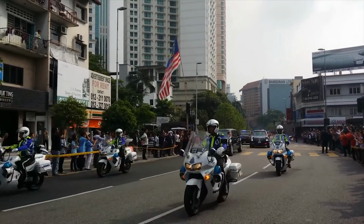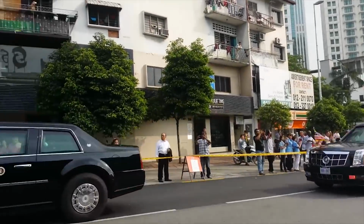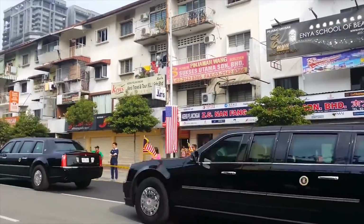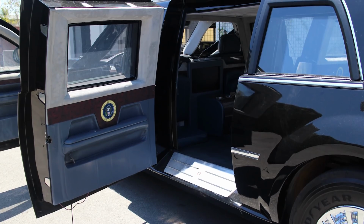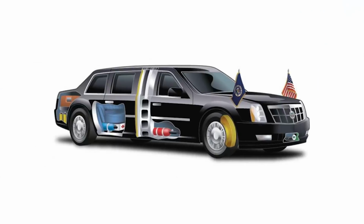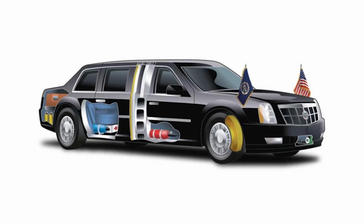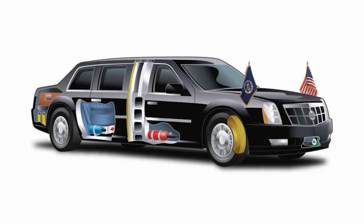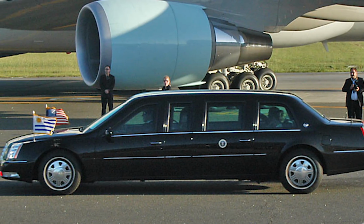The Beast itself is a heavily modified Cadillac limousine, with emphasis on the word heavily. It's weighed down with over 7 tons of armor, which is up to 8 inches thick, heavy enough to stop an improvised explosive device or high-caliber gunfire. But Secret Service agents must be prepared for every possible scenario, and in the event that the president does sustain an injury, he wouldn't have to wait to get to the hospital for treatment to be administered. That's because of a special feature in the trunk, a fully equipped blood bank, with plasma matching the president's type.